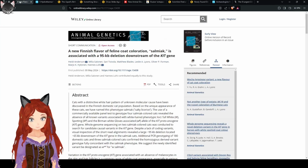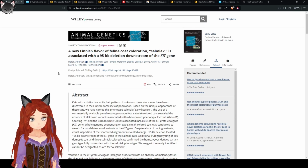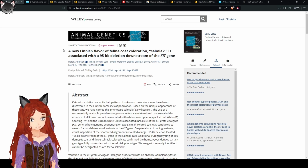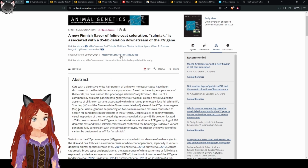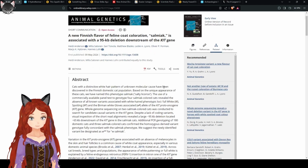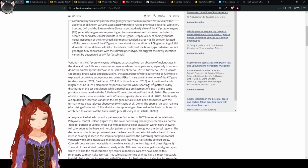Alright. One of the ones I'm excited about: a new Finnish flavor of feline coat coloration, Salmiak, is associated with a 95 kb deletion downstream of the KIT gene. It's an abstract. See if I can get pictures. Yeah, there's pictures in this if I remember.